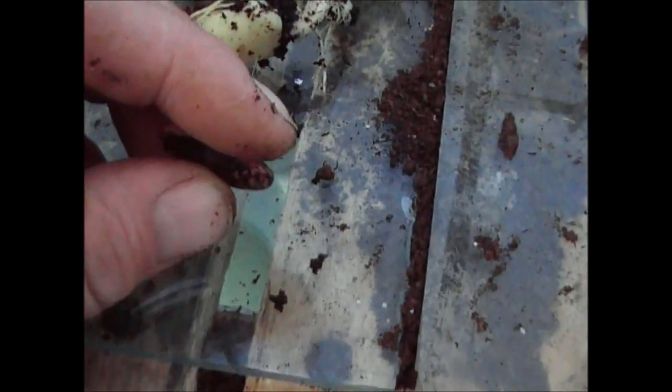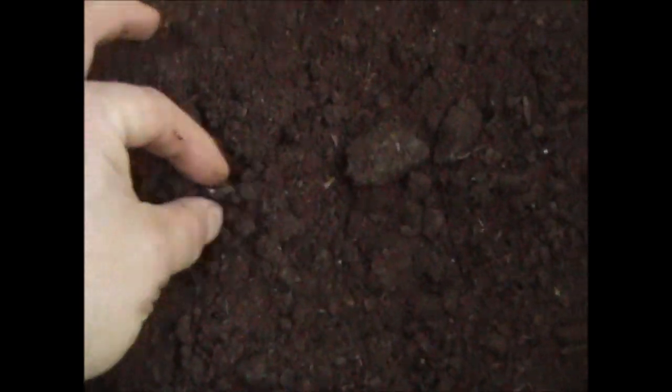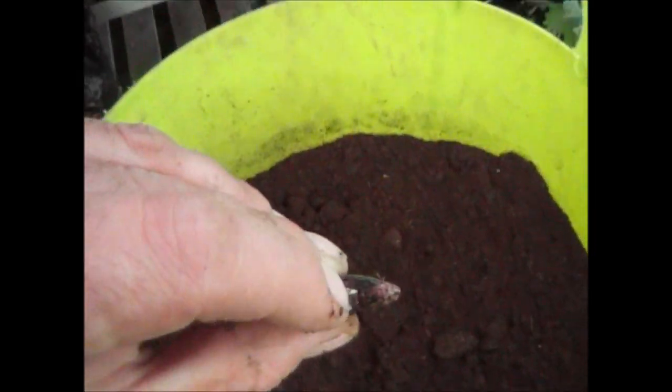So the upside down beans shouldn't have happened, because I always put them in the pot, as you know, as I've shown you in previous ones, like that. So obviously, if you put it into the earth, you push it in like that, so that little bit there is facing towards you.